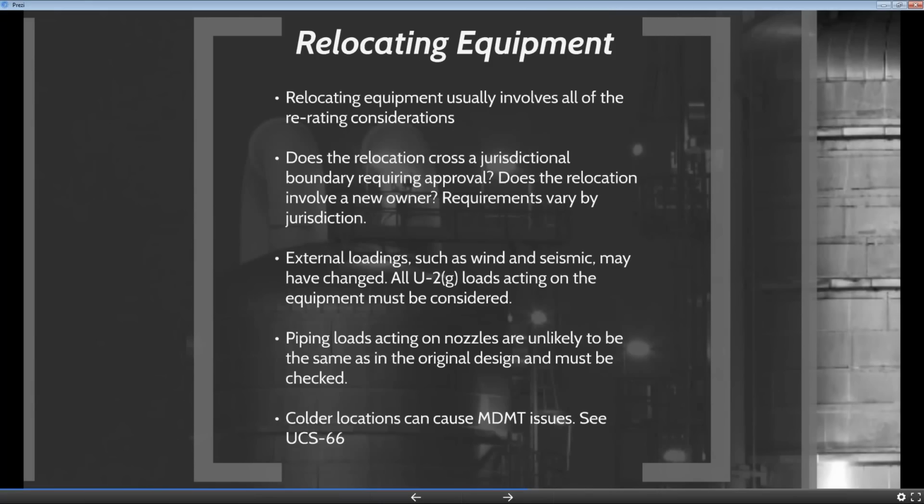The other thing is the piping loads acting on the nozzles aren't likely to be the same as the original design. So these must be checked as well. So what we can do, we can actually open up the nozzles, we can go to our WRC local stress dialogues, and we can check the stresses due to 107, 297, 537, and we also have finite element analysis as well to help you guys check this. And the last point is your MDMT. Colder locations could cause MDMT issues. So again, I'll refer you back to UCS 66 for more information on that.